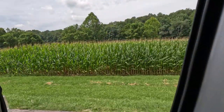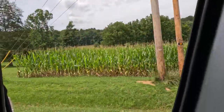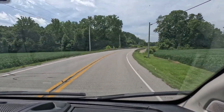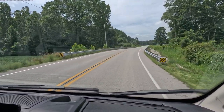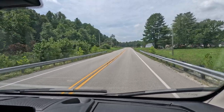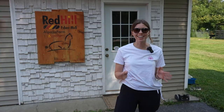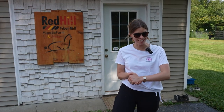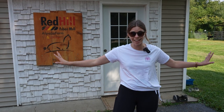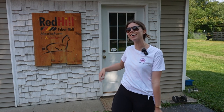Now let's make our way back into the countryside to visit Ty and Lindsay of Red Hill Fiber Mill. We're here at Red Hill Fiber Mill in Crawford County, Indiana. We're on 40 acres of land. We've got some alpaca here in the back. Let's head into the store though and see what they have.